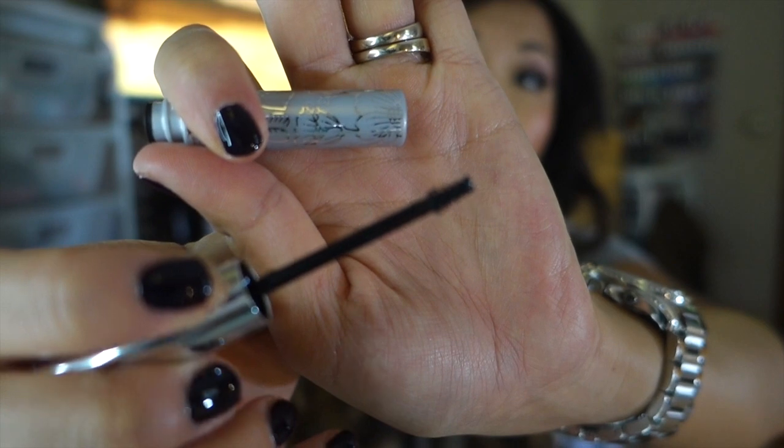Another thing that I got from Sephora, which I should have mentioned when I mentioned the Clinique mascara that I just talked about a little bit ago, is another one of the Clinique underlash mascaras. As you can see, it's got a little baby wand so that you can really get in there into the little lashes and any little lashes you have up top. I really love this stuff. This was, I believe, $10.